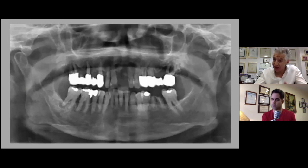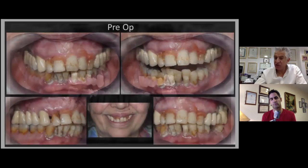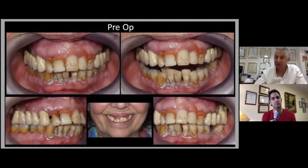Unfortunately, she also had a history of breast cancer, has had chemotherapy, completed her chemotherapy about 2-3 months prior to the surgery. And this is what she looks like. A very cooperative patient, but this was the condition.